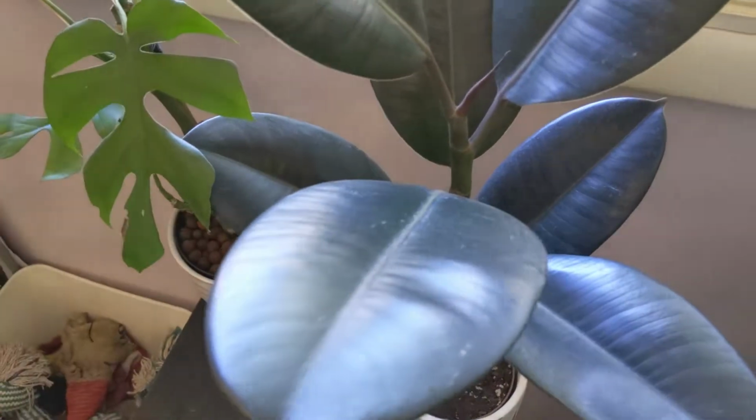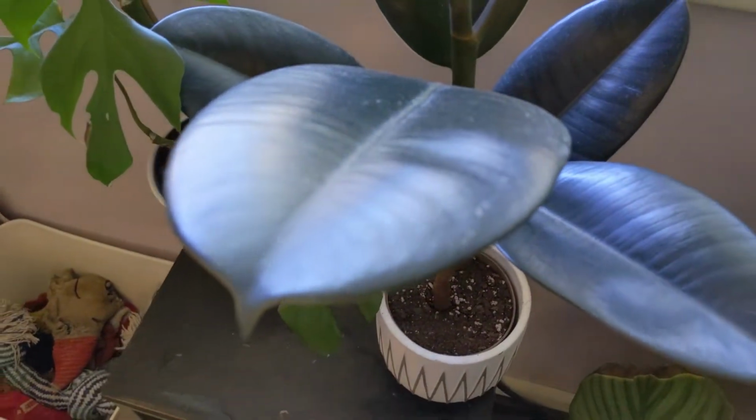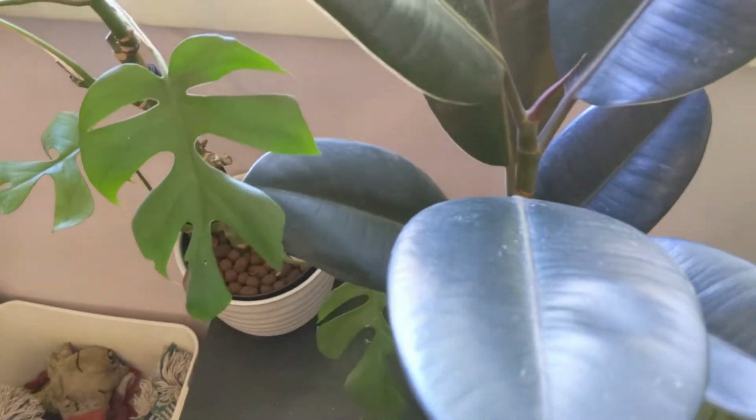And then over here is my burgundy Ficus elastica. So cute. I love it. I just gave it a repot, has some new soil, and now it's perked up really nice and it loves me again.